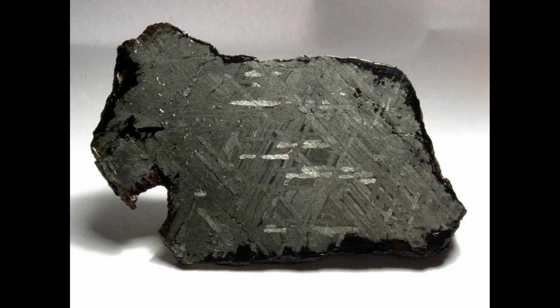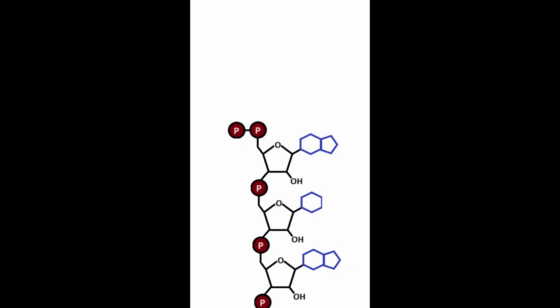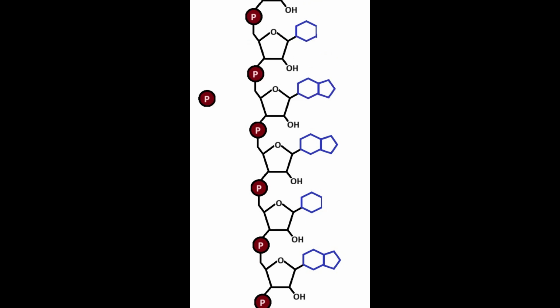Meteorites fall regularly, and the metallic ones have schreibersite inclusions within them, and when immersed in water, this iron-nickel phosphide will produce reactive phosphorus species like pyrophosphate and metaphosphate. So, now the 5' nucleotide is activated, and it can be joined to another sequence. This is then repeated until a new ribozyme is assembled.